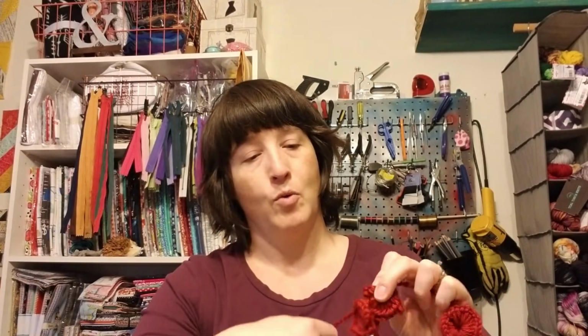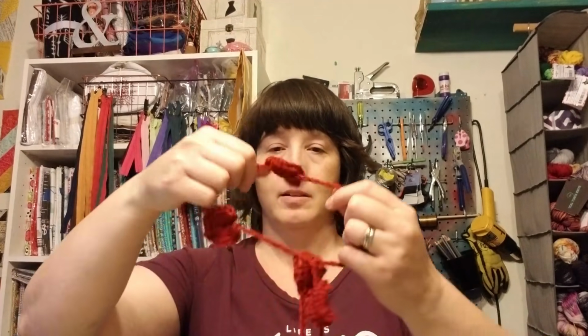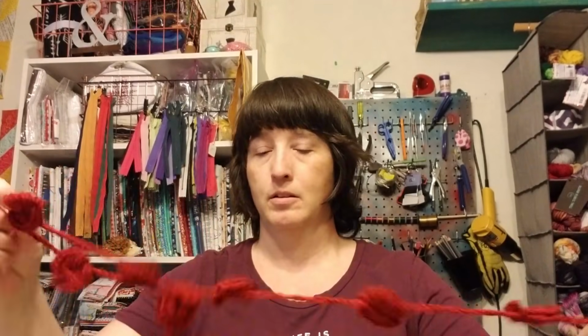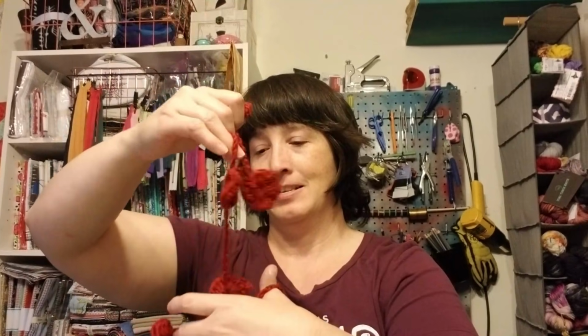I have this one more. This is all tangled up. Really should have untangled this before doing this. What in the world? So crazy. Come on now. All them little hearts on there. I want to just finally. Okay.